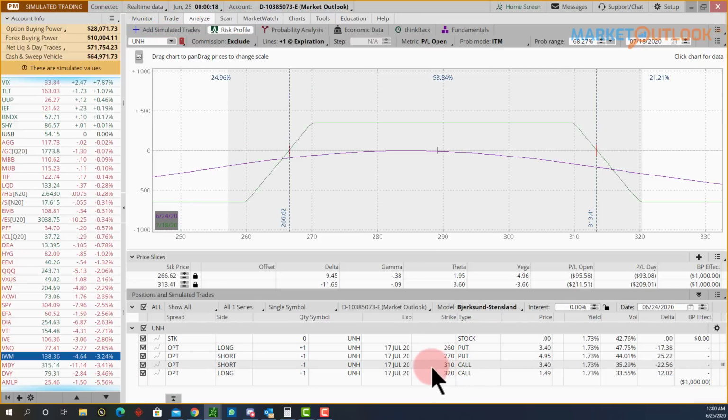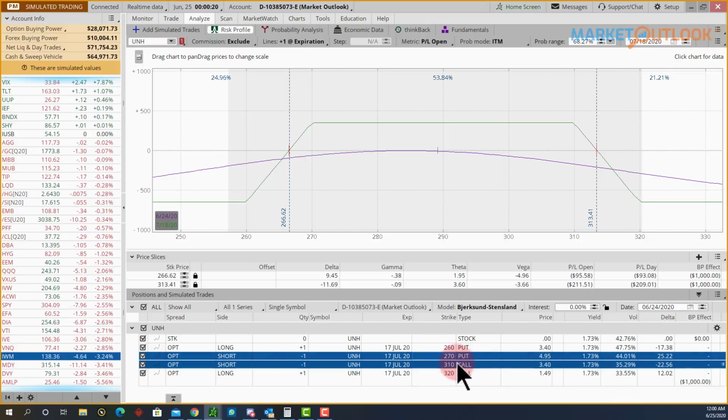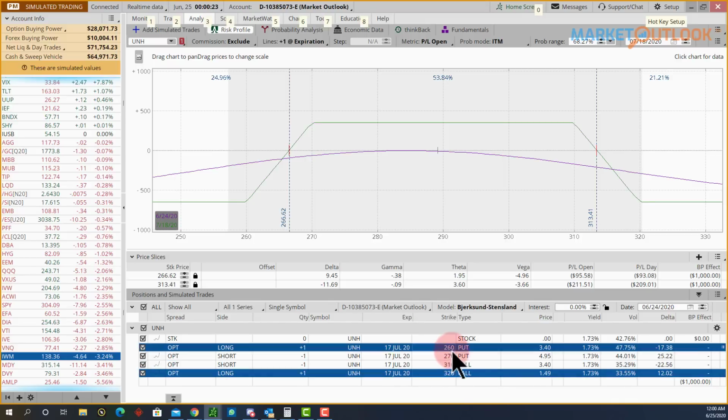In this case, we sold the 270 put and the 310 call, went $10 wide in either direction to protect that. That gave us a small risk. This is about 2/3 of what I normally put on risk for our class portfolio, getting about $350 of reward. Being willing to lose up to $346 out of that $654 if it doesn't work out, if we do make a directional move one way or the other. If we stay right here, we get a pretty decent reward for the small risk that we're taking.